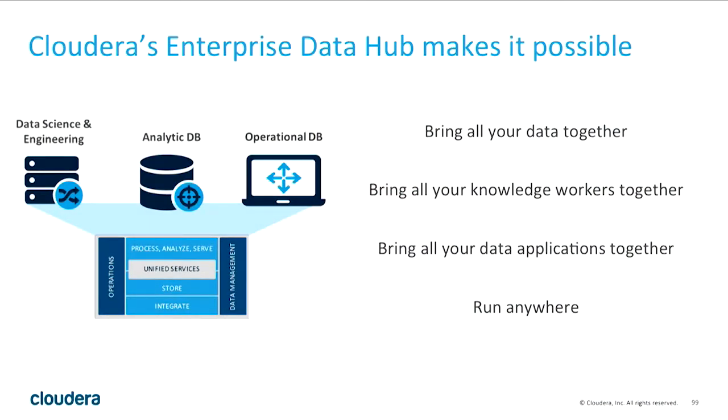Now, as we've talked about a few times already today, the platform that we use to make this possible is Cloudera's Enterprise Data Hub. This enables you to bring all of your data together, breaking down physical silos, replacing them with logical silos, controlled by permissions. It allows you to bring all of your knowledge workers together, having multiple workers working together to process, model, serve, and analyze data. And it's not just Cloudera, it allows you to bring all of your applications together, all in one open ecosystem, running anywhere, whether it's in the private cloud, public cloud, or traditional on-prem data centers. So that's the technology we use to do this.